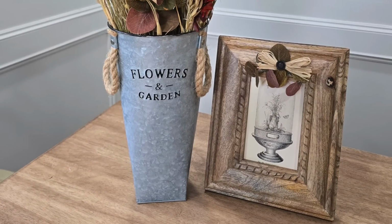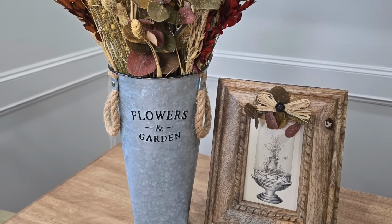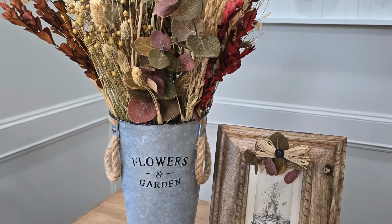Look at how great this turned out. I think the colors look wonderful and it can be switched out for any season throughout the year.